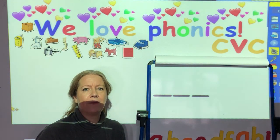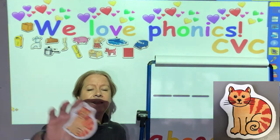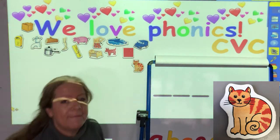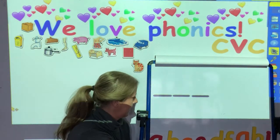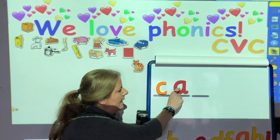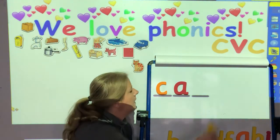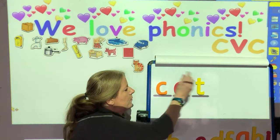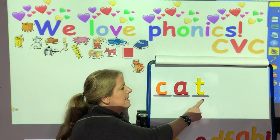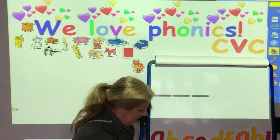Animal makes that sound. Meow. It's a cat. Let's put the cat here. What's the first sound in cat? And the middle sound. There's our vowel again. And the last sound in cat. Brilliant. Ready? Sound it out. K, a, t, cat. Put them ones back.